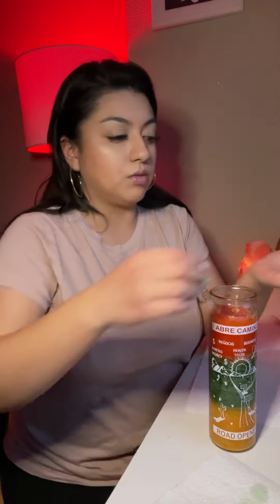What I like to do is crush it with my fingers. I don't know if you can hear that. I'm trying to do like a little ASMR thing. Probably not. And I really like these type of glass candles because I'm doing counterclockwise, because this is a purifier. It helps to purify and remove.